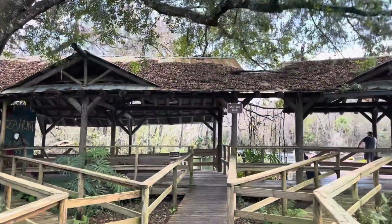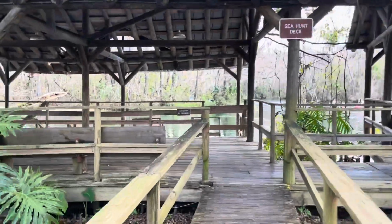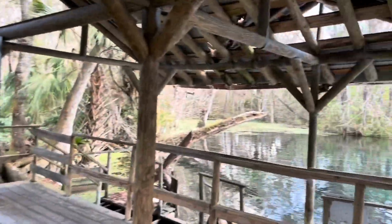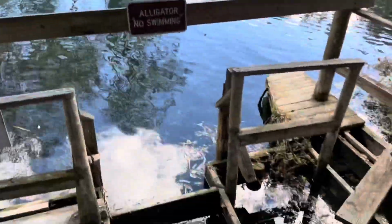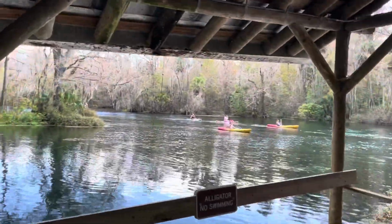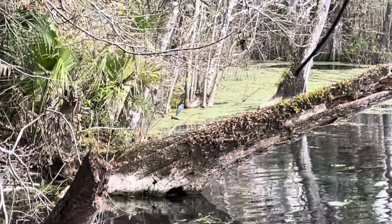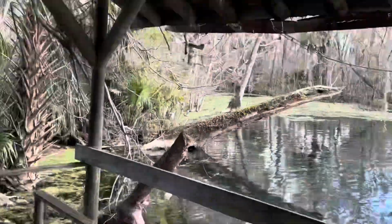So this is the Sea Hunt dock. They used to film Sea Hunt right over in this area here. It's a little run down, they don't use it anymore. And there's a bird over there. Looks like a little blue heron, it's hard to tell from here.